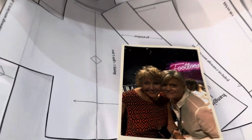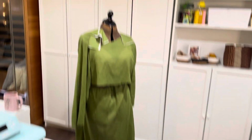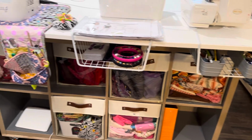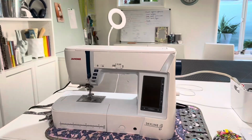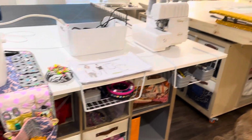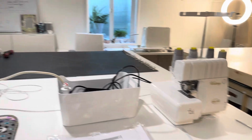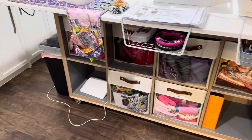I got my picture of Linda Beth hiding in there. And then we come around to this side. Got a dress that's in progress. That's my little baby right there. She needs a name. Love that I can move these because they're on wheels. They move very easily for being so giant.